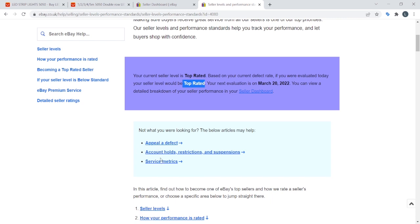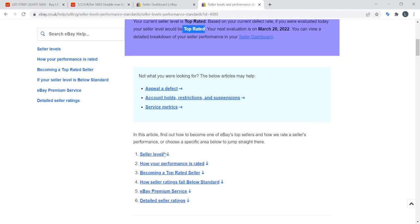Defects, restrictions, and the metrics: these are the types of things that cause a problem, and seller levels depend on your performance being pretty good. So be very careful when you do this. Don't say, okay, I'll post it out later on. You said you will post it one day, and things go wrong. There is an option in your account to say when you are going to post this particular item and when the buyer should expect it, so they've got an average idea.